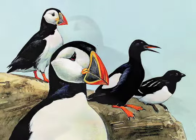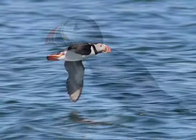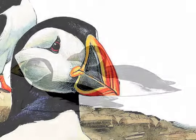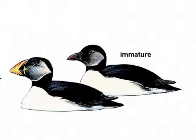The Atlantic puffin is 12 inches tall. It's a chunky bird with bright orange feet. In flight, it looks like a black and white football buzzing low over the water. The brightly colored bill, the puffin's signature field mark during the breeding season, fades in color in winter plumage, and the puffin's white face takes on a dirty appearance. Young Atlantic puffins also have a dingy plumage like winter adults and a smaller, less colorful bill.